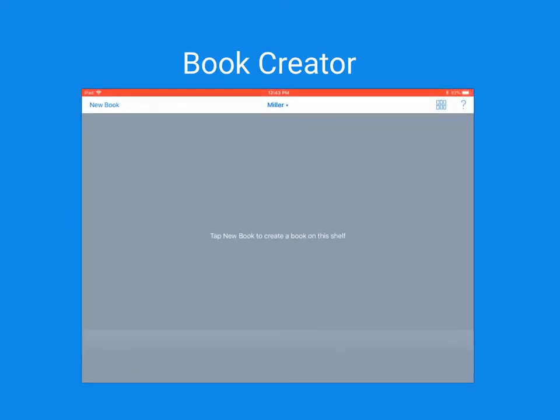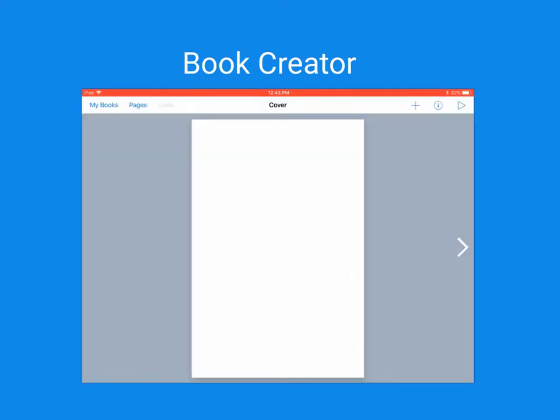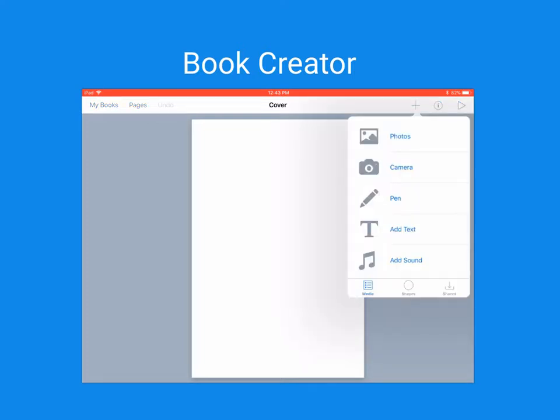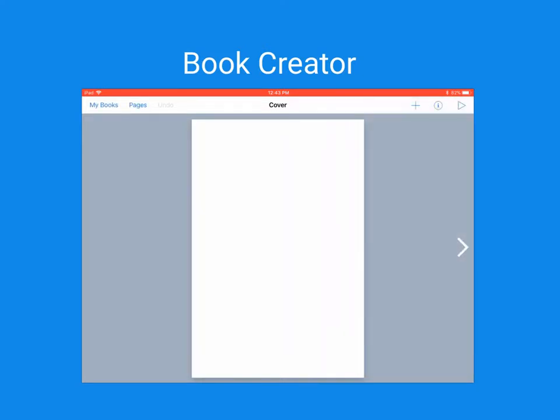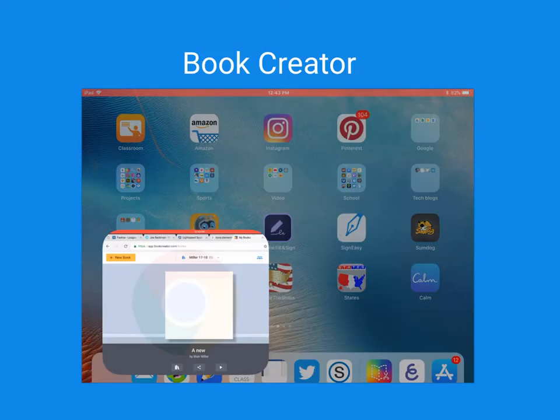So a lot of us are pretty familiar with Book Creator. It's a fairly self-explanatory app. You kind of see the options that you have. I've covered why I think this is a good app for both elementary and for older students. However, for this, there's also a desktop version available with Google Chrome.